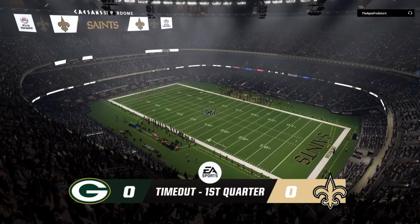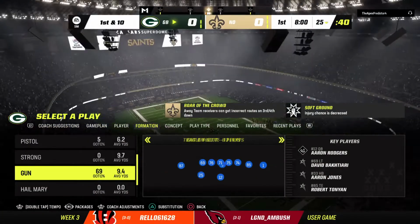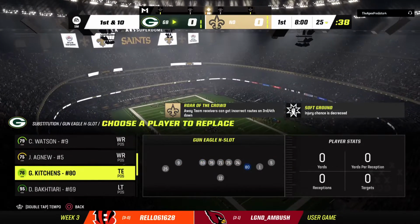Play clock at 4, we're going to get a timeout call. They'll have 2 remaining as we step aside here in this first quarter.